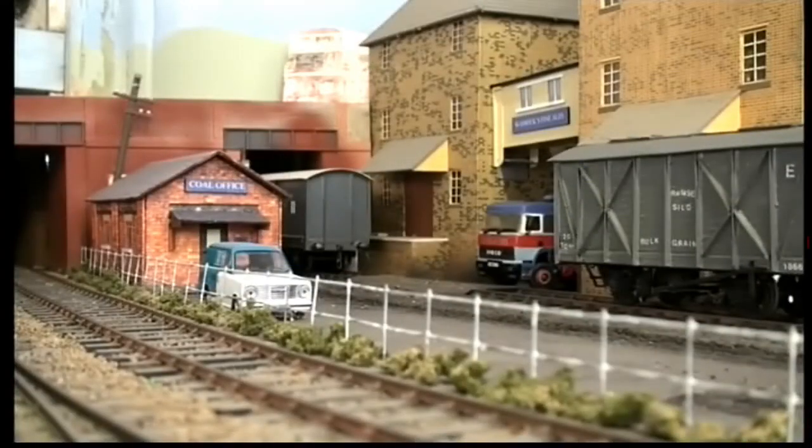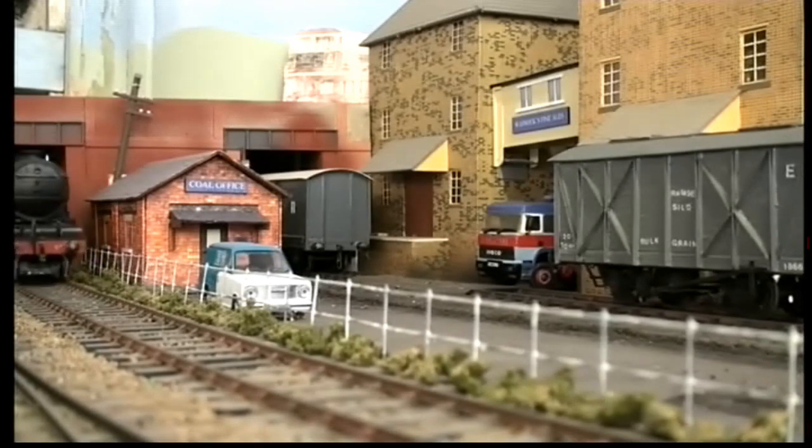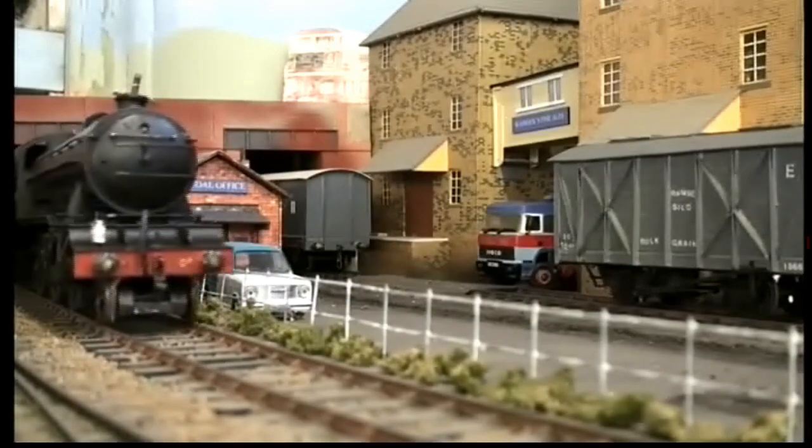Now moving down to the bath end of the layout. This is the modifications to the brewery end. And okay, three is arriving with a load of coal for the gas works from the north. This will pull up at the outer hub.